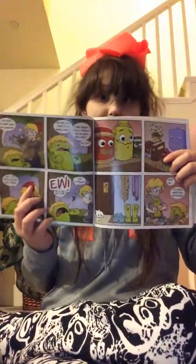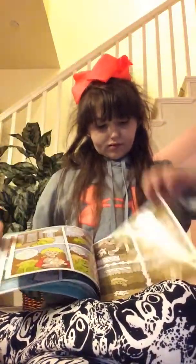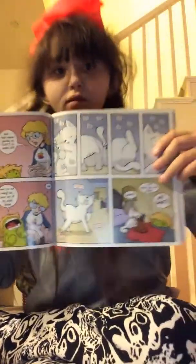There's just a giant pot of crawfish in the sink. Oh, it's almost gone. It's so good though. They're tasty.